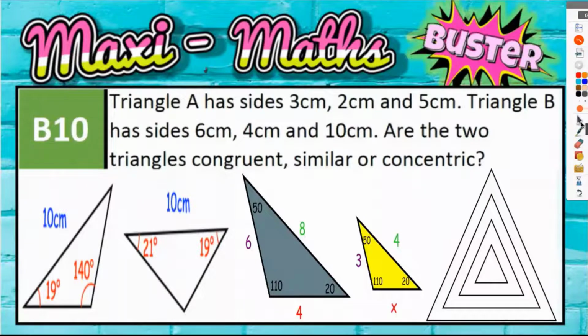Question B10. Triangle A has sides 3 centimeters, 2 centimeters, and 5 centimeters. Triangle B has sides 6 centimeters, 4 centimeters, and 10. Are the two triangles congruent, similar, or concentric? Now, what we need to understand here is what these three big words mean.